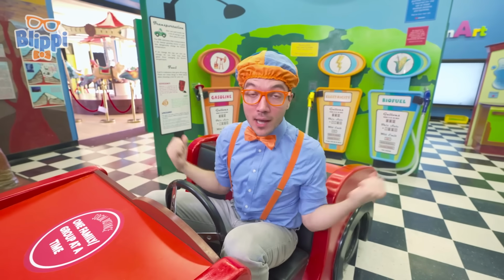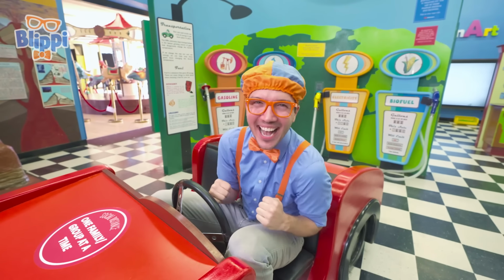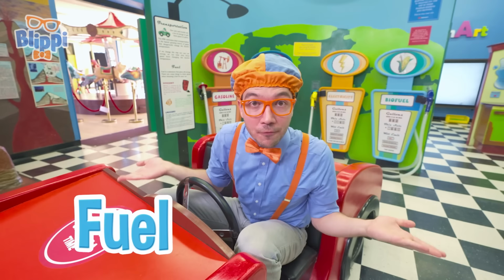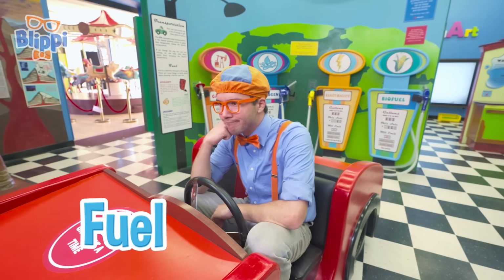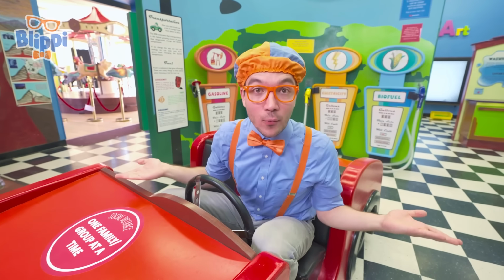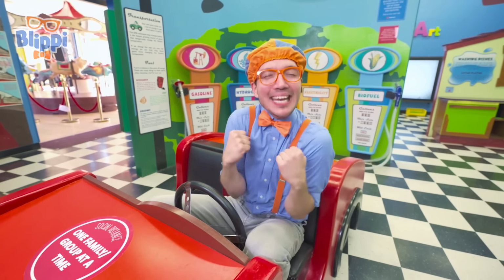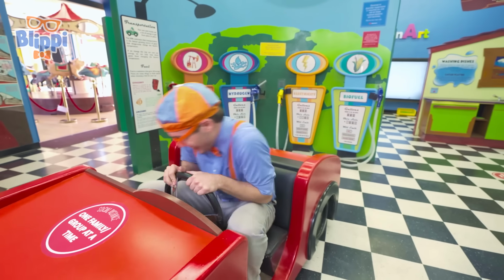That was really fun driving so fast in a car. Uh-oh, it looks like this car is out of fuel. Oh, good thing we're here at a fuel station. We can recharge it with plenty of fuel. Come on.